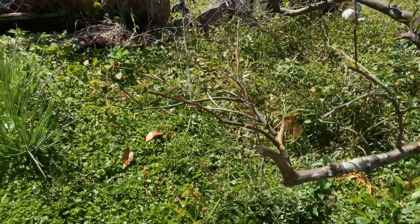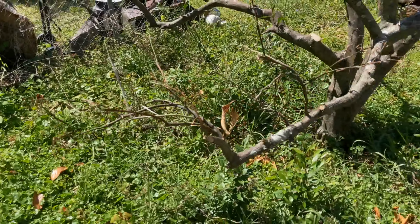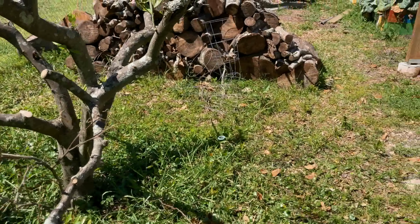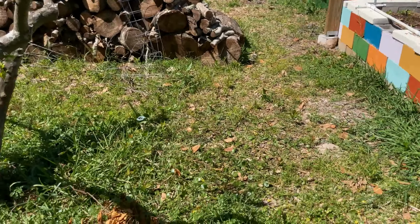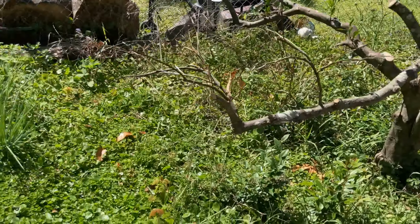We've been in this house 18 months now. This is month 18. The end of this month will mark 18 months since we bought and moved into this house.